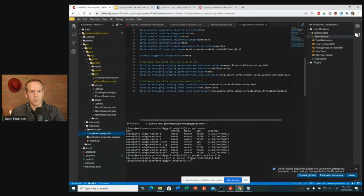Quarkus is good with different types of profiles. This %prod tells it, okay, this is what's going to be used for prod. So we've got a topic running in OpenShift. So I'll bring this up.